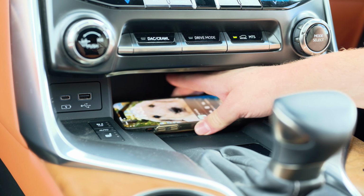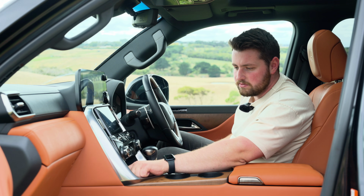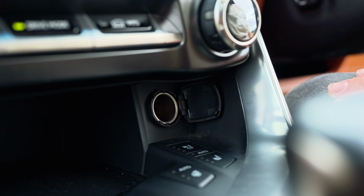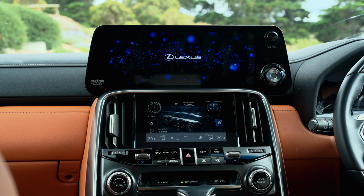You do have a little storage area up here and another one here. Well, funny, it's perfectly sized for your phone, Jacob. You've got a USB-C port, USB-A port, and a 12-volt socket. And I've got to talk about the other screen here, Jacob, because there's a third. And that is this screen here.